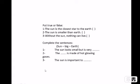Why do we need the sun, Fatima? Because we need to live and... And to grow. Yes, we need the sun to what? To live and grow. Okay. Thank you, Fatima.